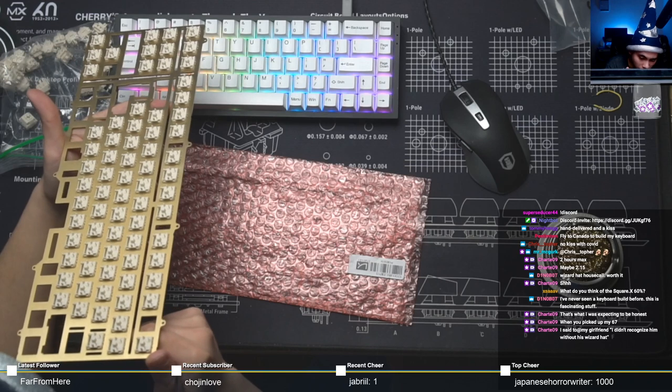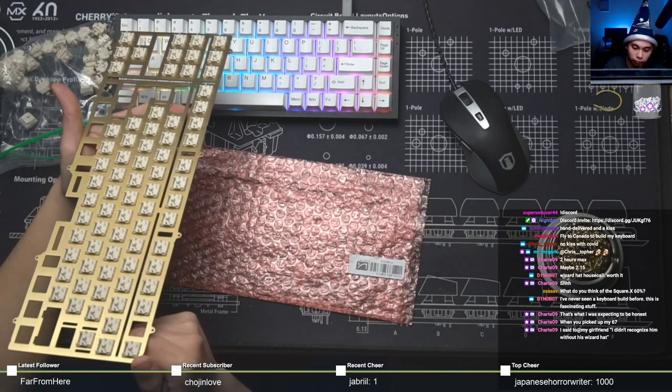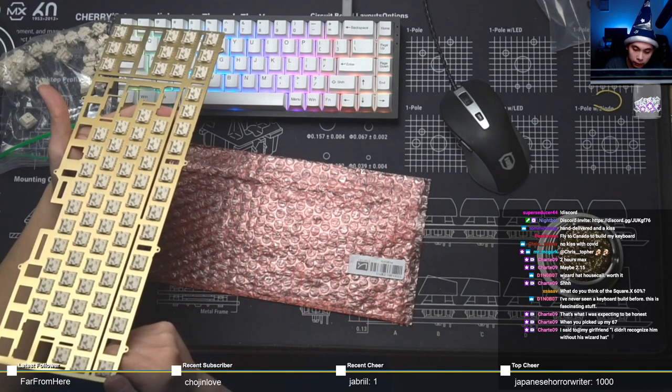All right, it looks like all the legs are straight. I think we're good.